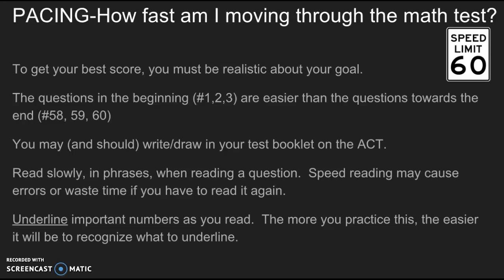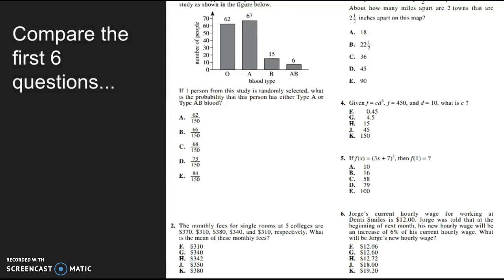Underline important numbers as you read. When you are reading through a question, underline anything that you know is important. It'll draw your eye and your brain to it, and you'll need to practice this probably as well.